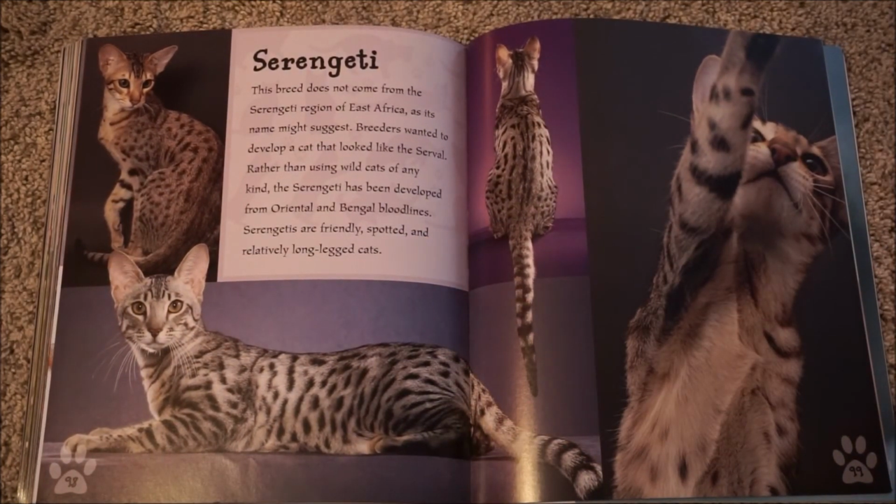Serengeti. This breed does not come from the Serengeti region of East Africa. It is, as its name might suggest. Breeders wanted to develop a cat that looked like the servals. Rather than using wild cats of any kind, the Serengeti has been developed from Oriental and Bengal bloodlines. Serengetis are friendly, spotted, and relatively long-legged cats.